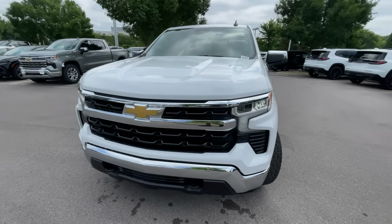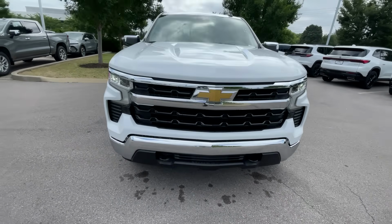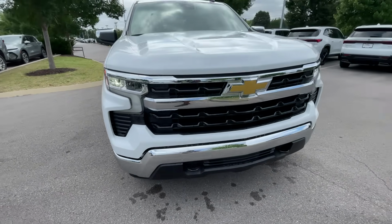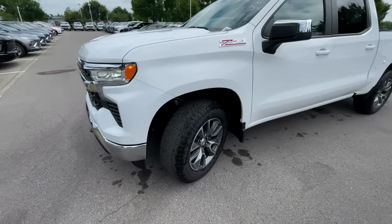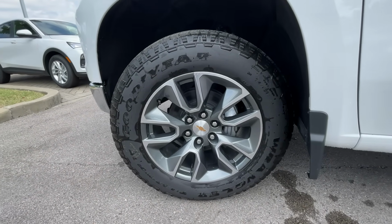As we come around to the front end here, we do get our LED headlamps along with the LED daytime running lights, and the lights don't dance like that. That's just my camera picking them up. But love the front faces of even the LT, just how you have the chrome and it kind of goes with the gloss black. It's just a nice, sophisticated looking front end. Down here to the wheels, these are going to be 20-inch aluminum.